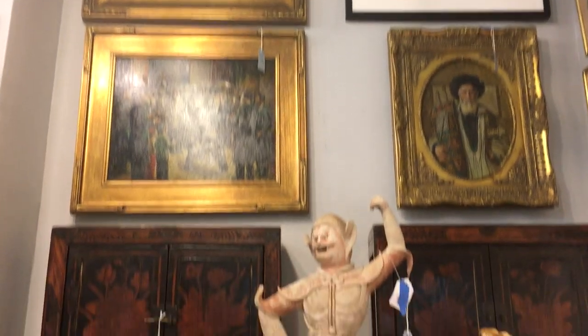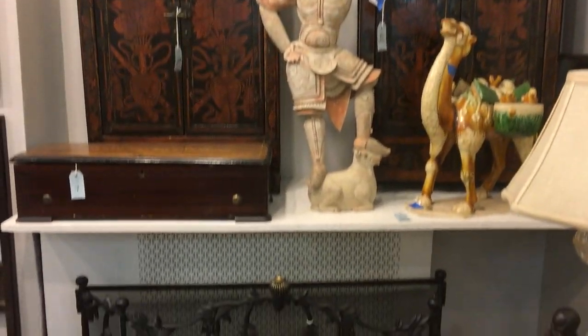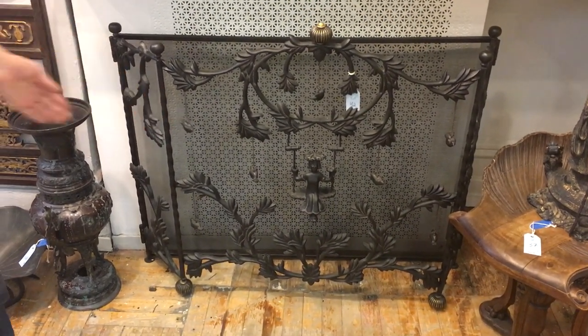In the center, a Chinese archaic earthenware figure. And below that, this beautiful steel fireplace screen with articulated elements, as you can see.